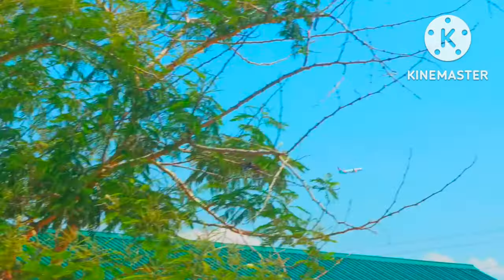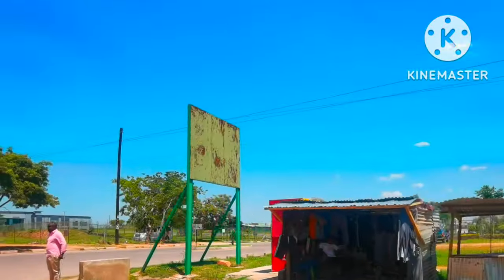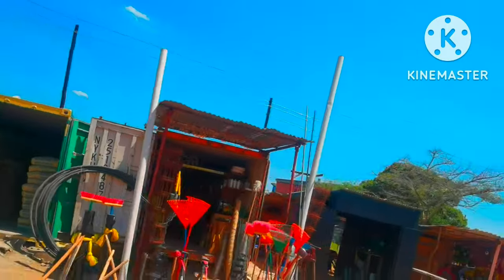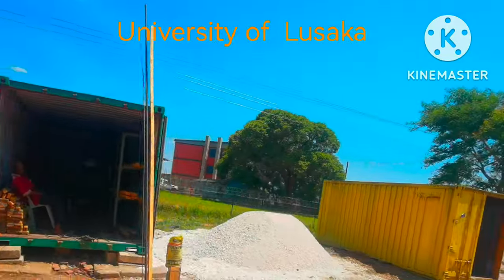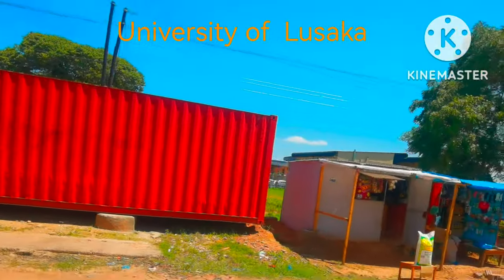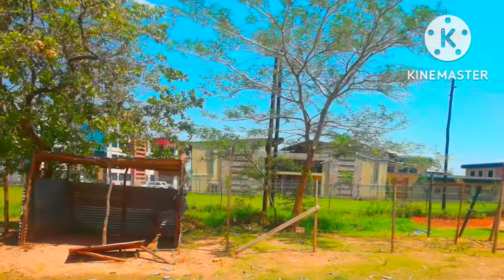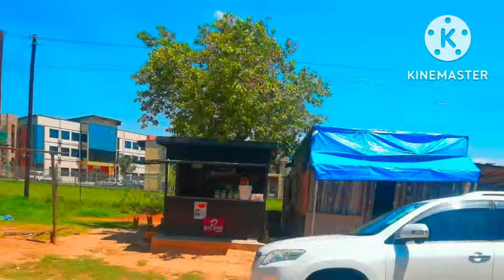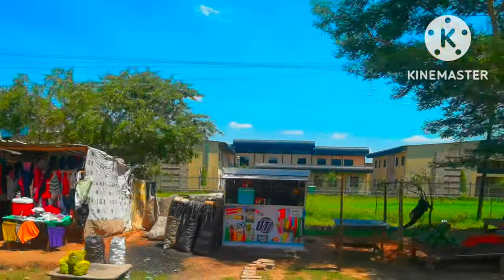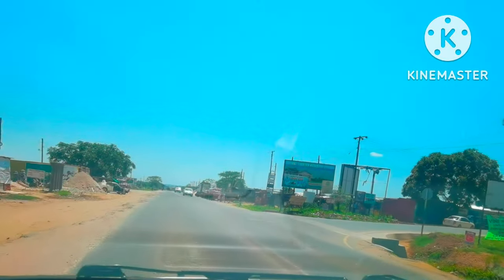So, my dear friends, because this place is near the airport, as you can see this plane taking off, you can't fly a drone because this residential area is next to the Kenneth Kaunda International Airport. All this UNILAS, University of Lusaka area, you can never fly a drone. I tried to show you new houses in this video, very difficult, but at the end of the video, I went at the furthest and managed to get you at least the edge of Silverest area.